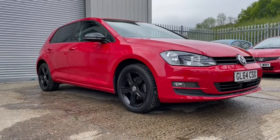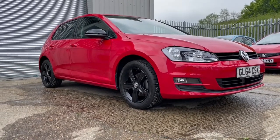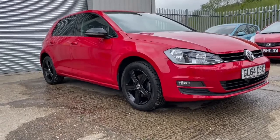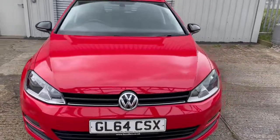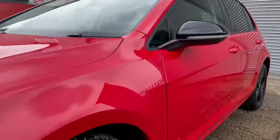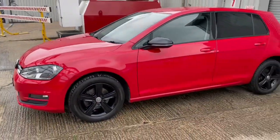The car's got a great specification as well. It's got adaptive cruise control, so once you set that, it will keep you at a certain distance between you and the car in front, accelerating and braking if it needs to. It's got cornering lights. It's got power fold electric heated mirrors, obviously electric windows, drive select mode, so you can select between economy, sport and comfort. It's got parking sensors, it's got Bluetooth preparation for your phone, air conditioning, climate control and lots more.